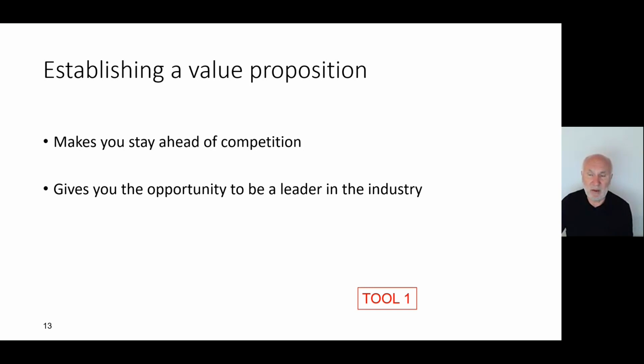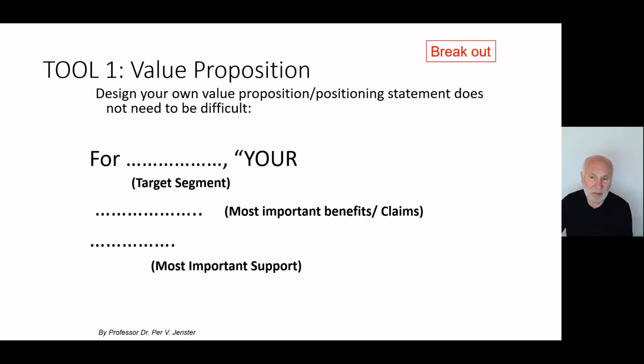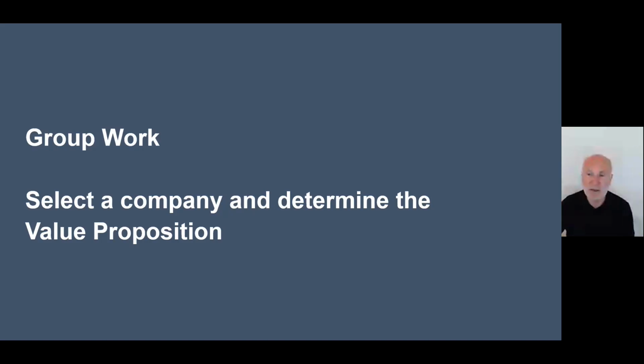So this tool I would like to give you now, and I would like to ask you to apply it to your situation. Very simple. You determine the target segment. So you come up with a sentence for turbines: your fuel efficient turbine gives you the opportunity to be leader in the industry. And we give you 24-hour support or something similar. So this would be a tool, and I would like to ask you to apply this tool on a selected company and determine the value proposition, and make sure that you understand why the company has that. So take a time, pause the video, and do the exercise.